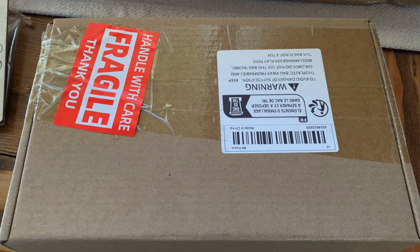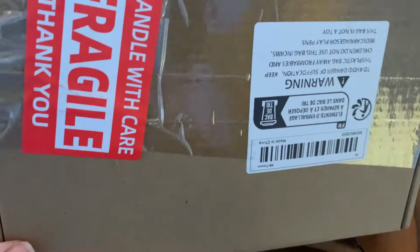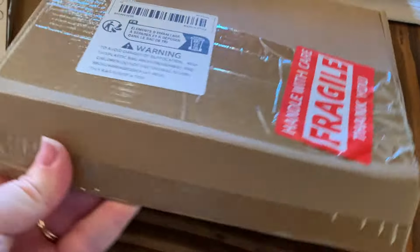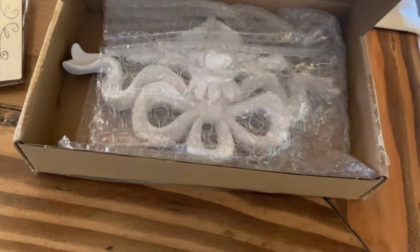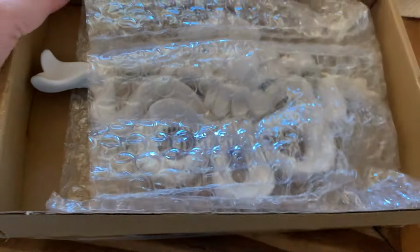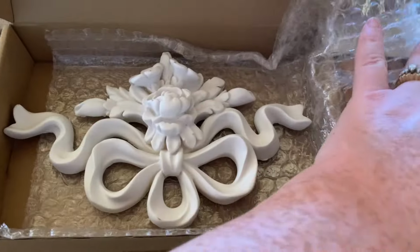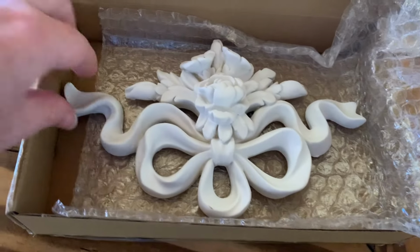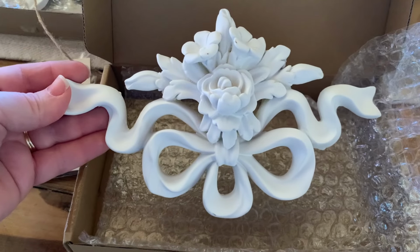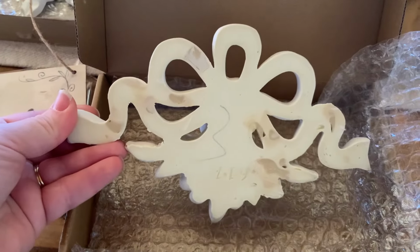Okay, so for this next item, it is another furniture applique, and I can't wait to open this one up. I think you're going to like this one as well, and I am excited to use these appliques. Ooh, look how pretty it is. I love the flowers on here, and it looks like it has the bow like the other one. It's beautiful. It's a little smaller in size, and so this one will be so neat to use on something as well.